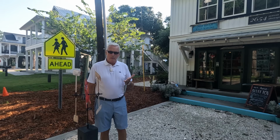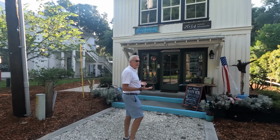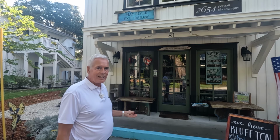Anyway, I'm at the May River Excursions. We've got several excursion companies in Hilton Head, Bluffton, and you can come in here and get all your gear. If you want to go kayaking, they'll take you out fishing. They'll take you on a guided tour, all kinds of things. So you see these type of shops.